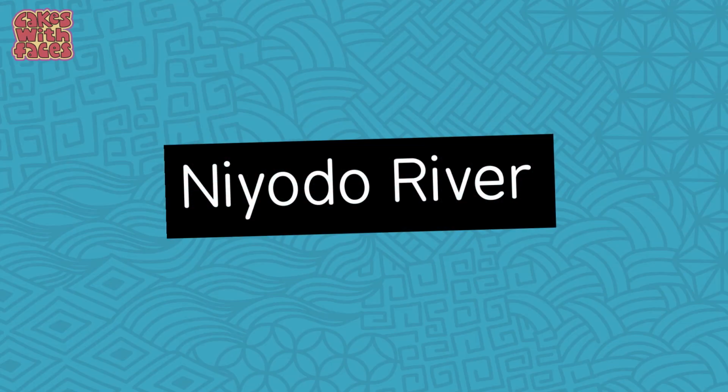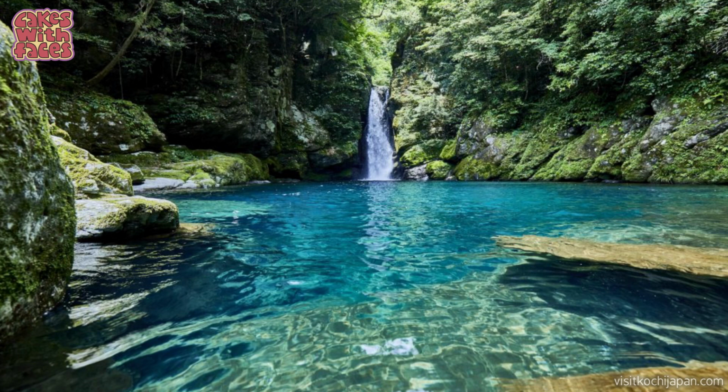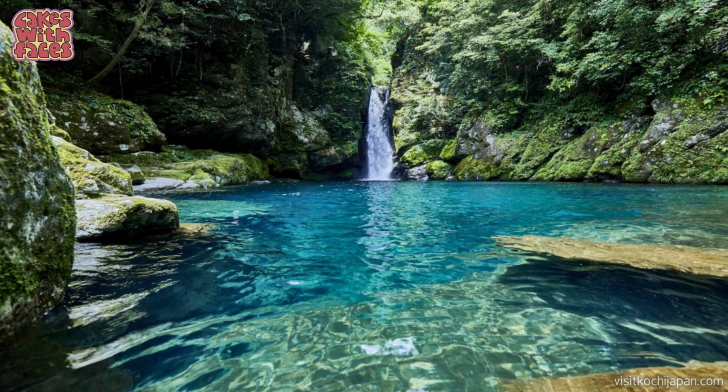Next is the Niyodo River. Like the Shimanto River earlier, it's known for its beautiful clear water, and this one has the best water quality in all of Japan. It's nicknamed the Miraculous Clear Stream. The colour is known as Niyodo Blue. The best place to see it is at a place called Nikobuchi, where there's a waterfall going into a pool. It's said to be a natural power spot.